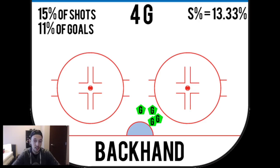Here are the stats. Backhanders accounted for 15% of my shots and 11% of my goals. I ended up just scoring 4 goals on the backhand, and this resulted in a shooting percentage of 13%. So as you can see, every single one of my backhand goals were scored right around the crease, usually after a quick deke from side to side. Overall, the backhand was as effective as the slap shot, although the chances come a lot less.